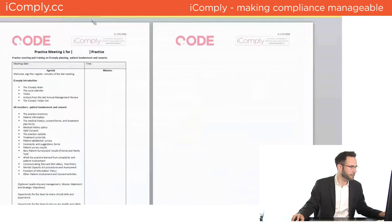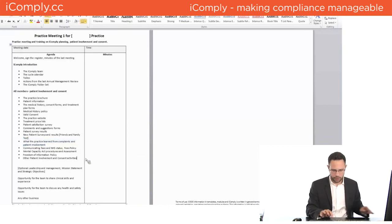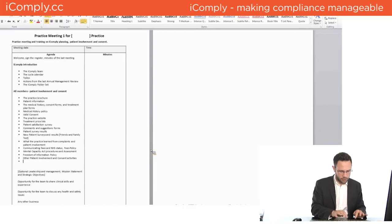and enable editing, we can see in the main body here, we've got all of the items, as I said, that were on that list in the administration step. And we see what the practice has learned from complaints and patient involvement. But we're going to add another thing to this because we want to discuss the problem with short notice cancellations.